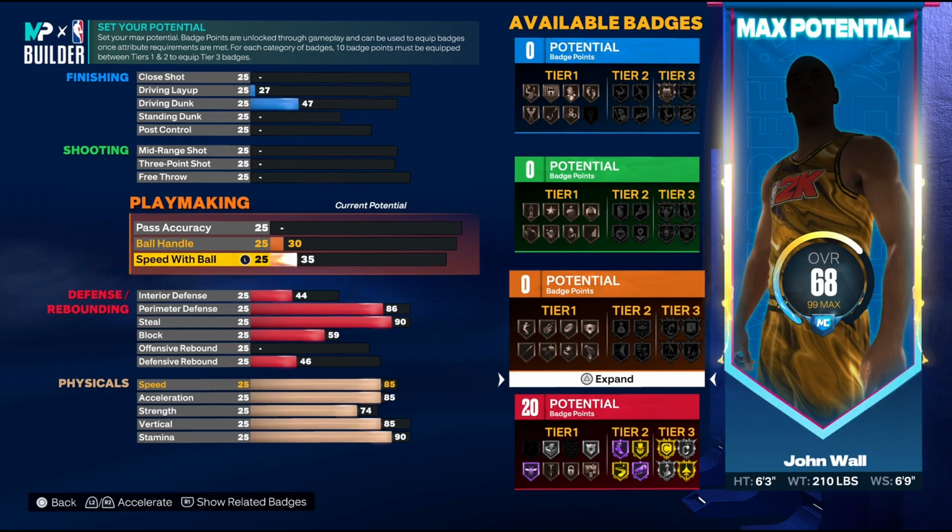Now, that does allow us to finish with 20 total defensive badge points, with the good thing being a lot of them are perimeter-wise defensive with a little bit of interior game so that we can guard in the paint.